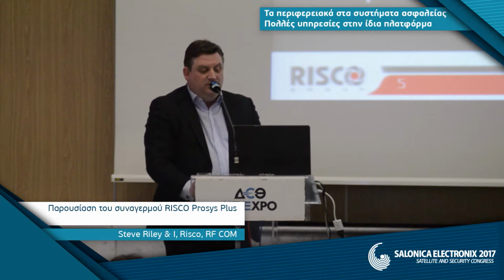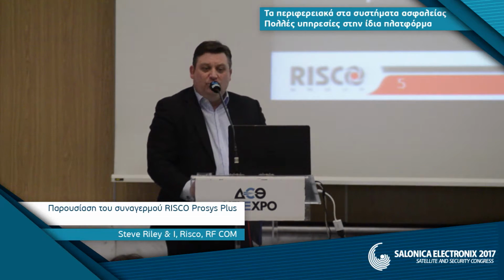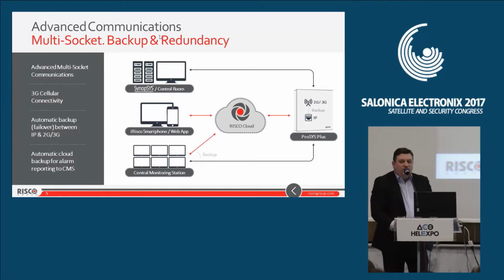With our control panels, we have created what we call multi-socket communication on our control modules. The multi-socket setup essentially allows each communications module to communicate to two different IP addresses. This means that it can communicate with the smartphone application or the web browser. It can also, because it talks to the Risco cloud, the Risco cloud can also talk directly to the monitoring station, so that's one path to do two different areas.